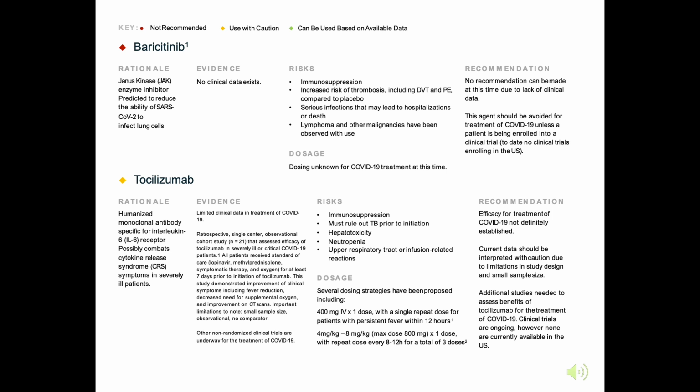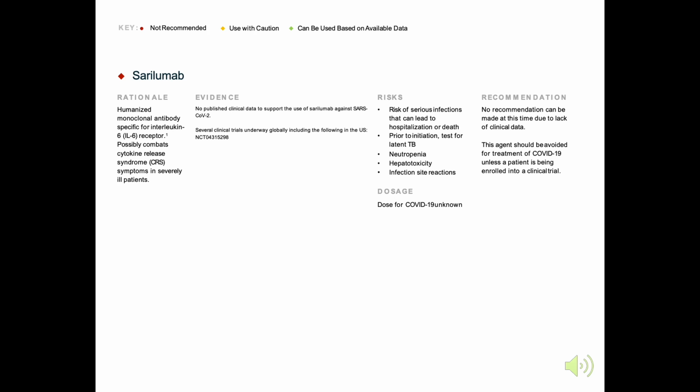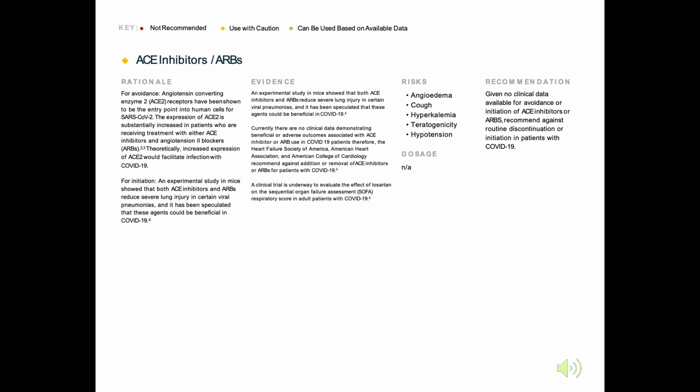The fifth is sarilumab, which works the same way as tocilizumab, but with no clinical data to support its use in COVID patients. This agent should therefore be avoided unless a patient is participating in a clinical trial, and one is enrolling now. The sixth is ACE inhibitors or ARBs, which have properties that may reduce lung inflammation. On the other hand, a case can be made for avoidance, since angiotensin-converting enzyme 2, ACE2, receptors have been shown to be COVID's entry point, and ACE2 expression is increased in people taking ACE inhibitors or ARBs. Given no available clinical data, initiation or discontinuation is recommended against.